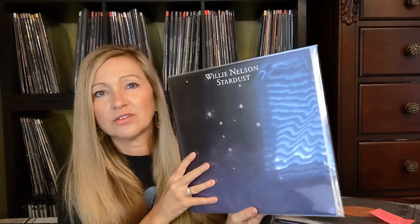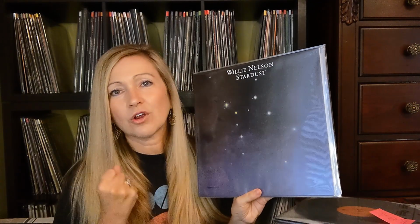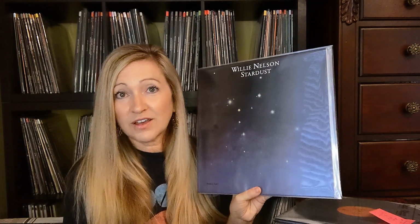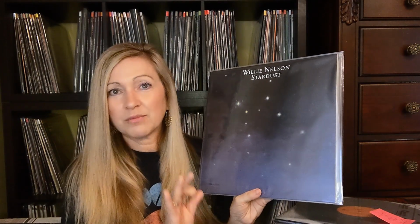I'm talking about Willie Nelson's Stardust, just full of beautiful classic songs. You know, he's normally a country singer, but these are beautiful standards. Willie Nelson sounds fantastic. The Mobile Fidelity record sounds really great. It's 33 RPM. I have a fireplace outside, and a lot of times on a beautiful night, we'll light the fireplace, open the doors, turn on the stereo, and I will play the 33 RPM record. I prefer that when I'm outside because you don't have to get up and change the record as often.